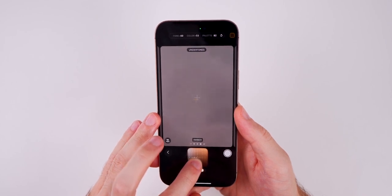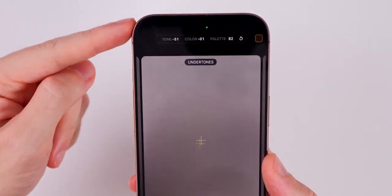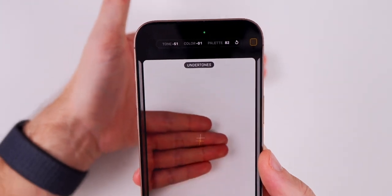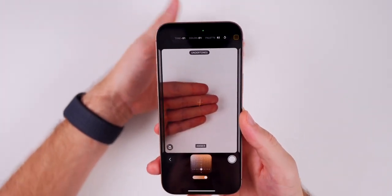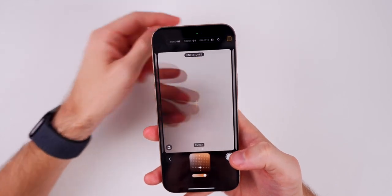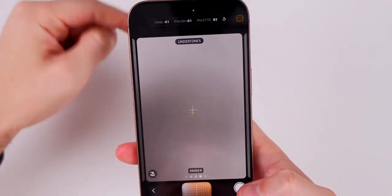So the color can be tweaked based on the photo, but I think for most people, just dropping the tone down to near -50 is going to give you a nice look to your photos and make it look a little bit more professional, like a professional camera took it. And when you want to take a photo, you can just snap right here and it will take that photo, and it will save your tone and color right here as well.